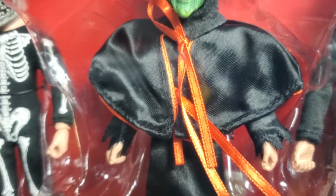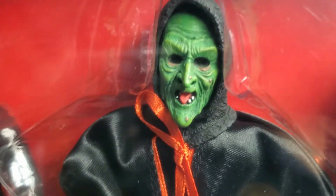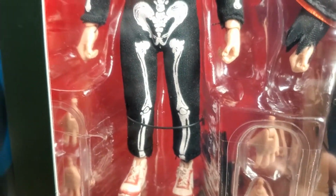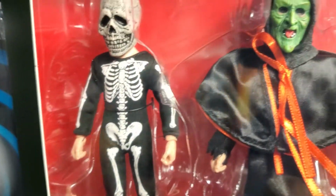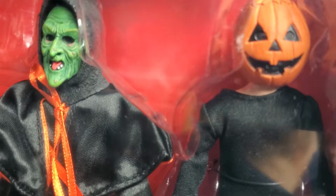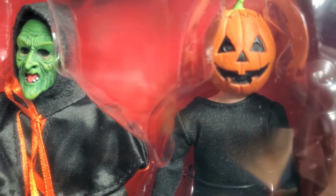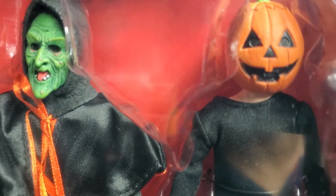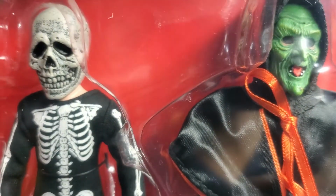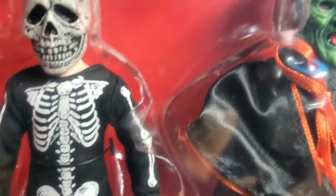But NECA did a fantastic job on these figures. The head sculpts. These are not 8-inch action figures. They're more like 6 inches tall, because they're kids. But I had to include these guys, or I'd be run out of town, because I have a lot of Halloween 3 fans and fanatics that have been asking to see this set again up close.